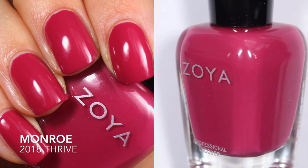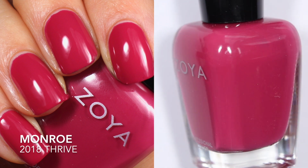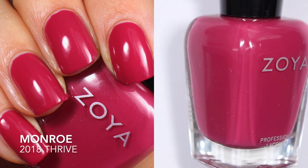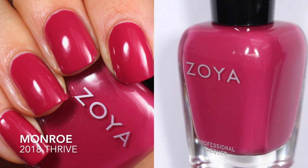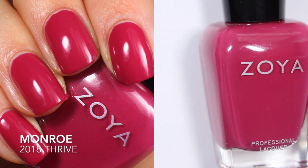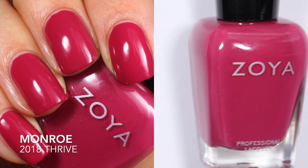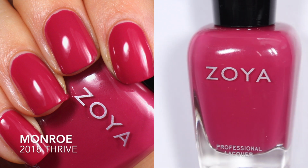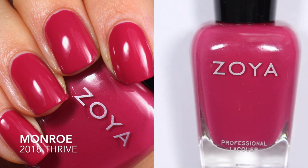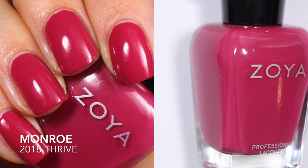All right, and then we have Monroe. This one is also from 2018. So we have 3 from 2018 in this comparison video. This one is from the Thrive collection, which was the spring collection in 2018. And it's described as a Glamour pink cream. They describe this one as only having intensity 4, which I don't know. I don't know that I can really tell a difference between the 4s and the 5s on their site, to be honest. I think it's a little bit more jelly, but it still gets pretty opaque for me in 2 coats, as you'll see shortly.